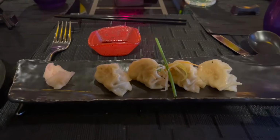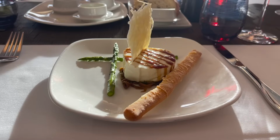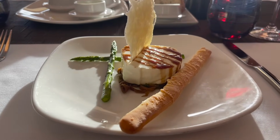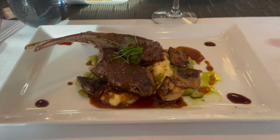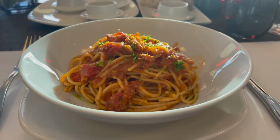I think that is absolutely one of my favorites. And Canaletto, which is a casual sit-down Italian restaurant that's actually served in the buffet area, but they only have that restaurant open in the evening. Now, by the way, all of the restaurants that I am mentioning, there could be differences between the different ships that you are going to be sailing on. So make sure before you do go, check to see which restaurants are on board your ship.